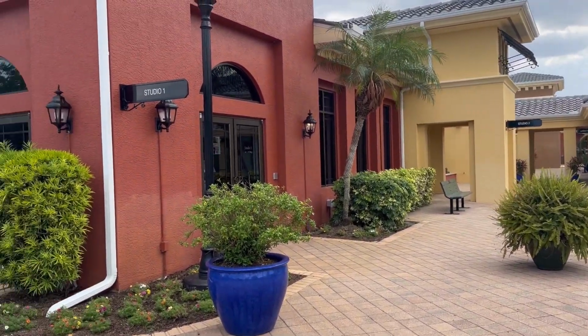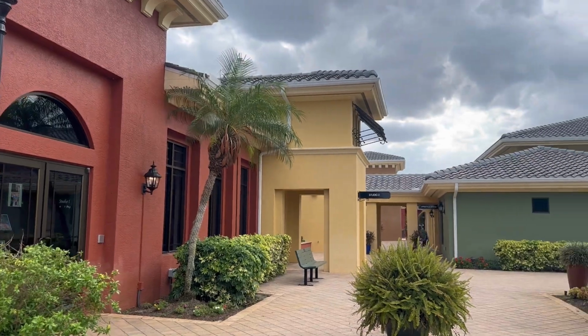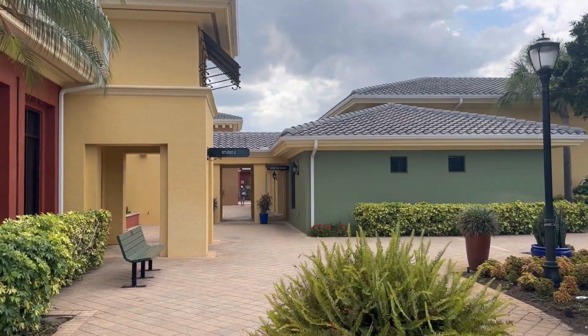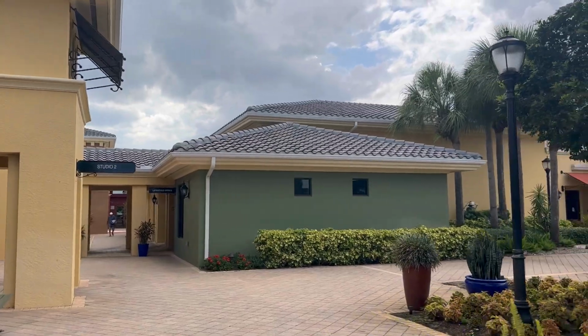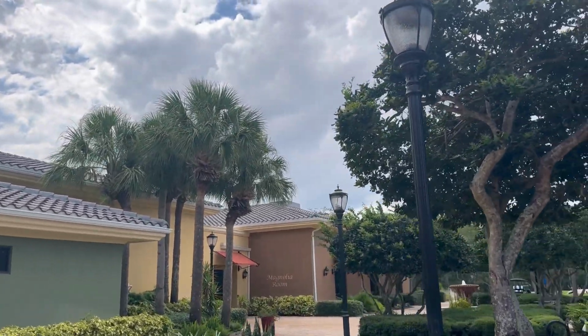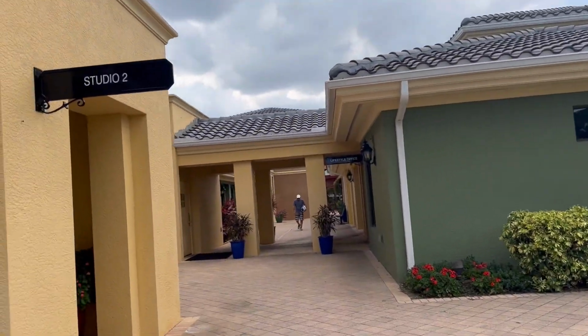I did use the indoor pool, I think twice as a guest, and I like being able to use an indoor pool during the height of the day so that I don't get sunburned.